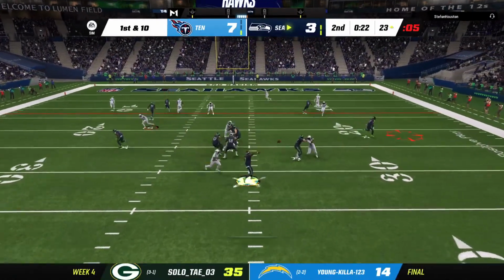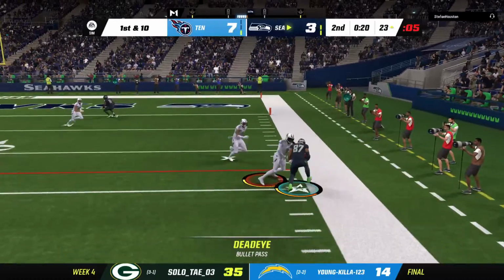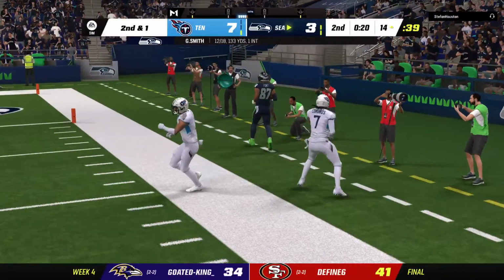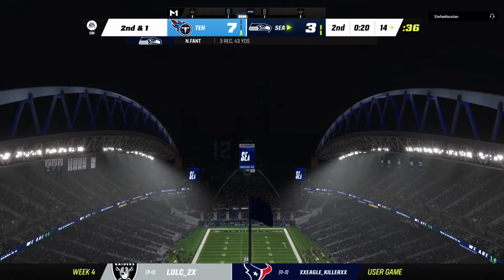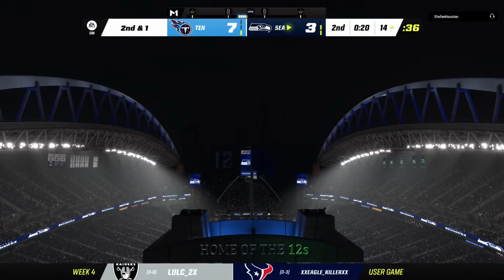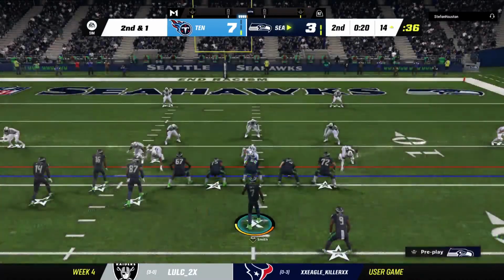On first down, Smith completes it to Fant on the right side. And able to get this down inside the 15, either the 13 or 14 before he's out of bounds. That was the 9th play of the drive, and they pick up 9 yards with it.